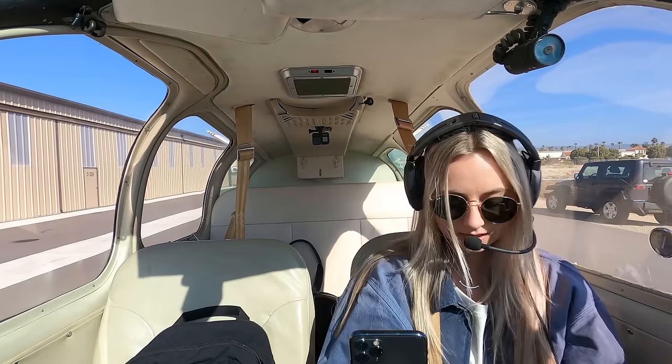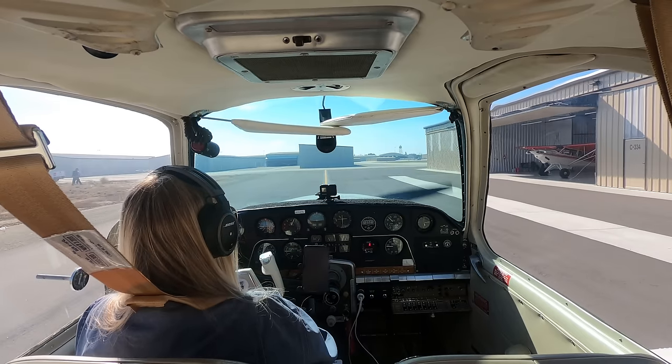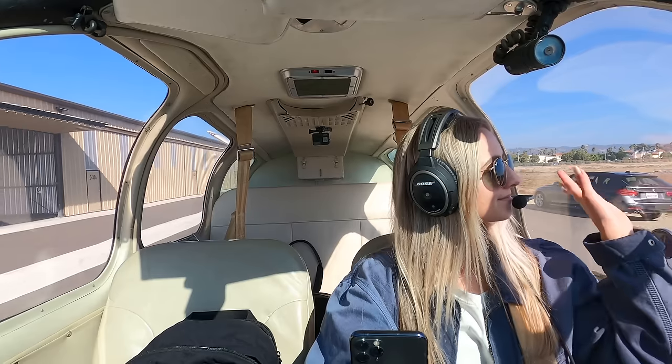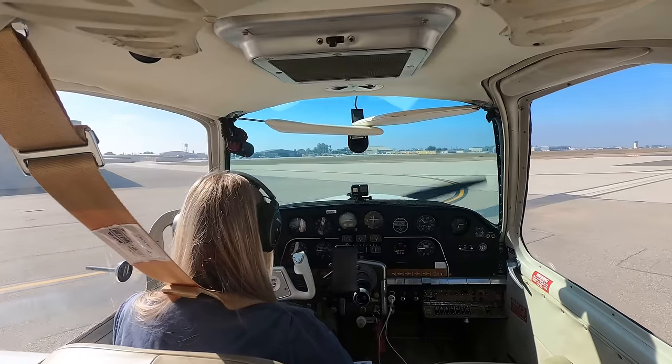All right, flaps are set. Taxi lights on. Get the ATIS here. Camarillo Tower, information X-ray, 1755 Zulu, wind calm, visibility 5, haze, few clouds at 700.